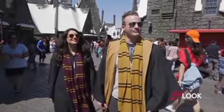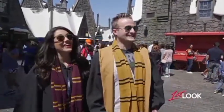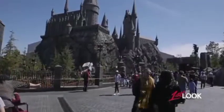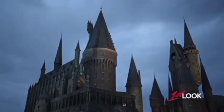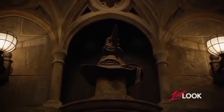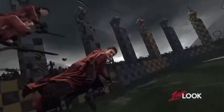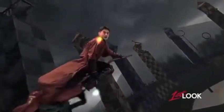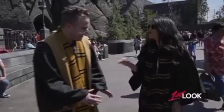All right, Jackie. You know what my favorite part of the park is? No. Hogwarts Castle. Right there. Come on. As if this castle isn't stimulating enough, Hogwarts is also home to Harry Potter and the Forbidden Journey, one of two of the attraction's thrilling rides. That was so rad. I felt like I was flying. I know, and that dragon was so real.